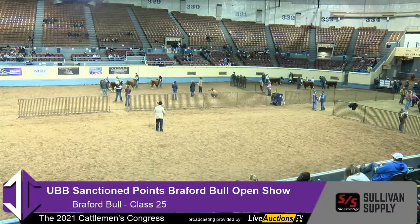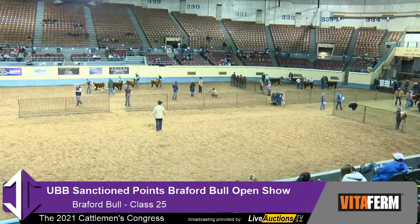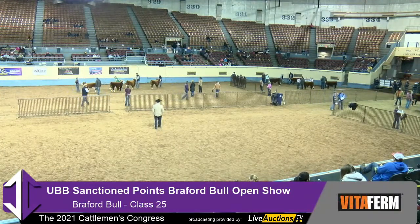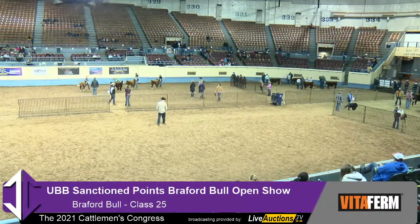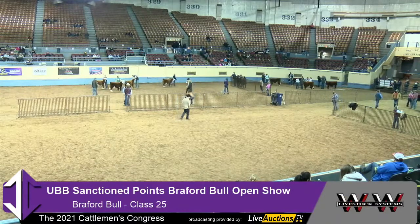She has so much freshness in that hock, the way she bends it. She's got length at the ground at her pasture, and she's a nice-footed heifer. She's just the tie-it-together heifer in this group of heifers. The heifer that stands second, I would just make a comment about this heifer.